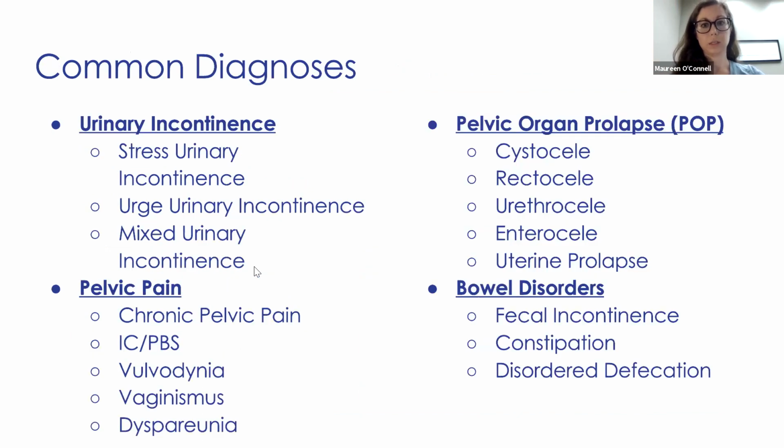All right, so I'm going to talk a little bit about some of the diagnoses that we treat. I just want to preface that this is not a comprehensive list. There's a lot of other things that we treat. These are just the most common. And we will go more into depth into a lot of these as the presentation goes on.